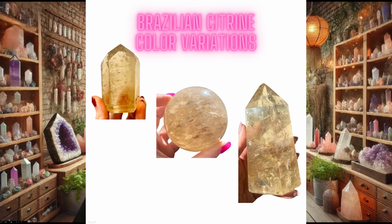And within these localities, different color formations can form. So, for example, Brazilian tends to have that warm honey golden color we associate with citrine. You can, of course, find higher grades that are more orange, but that's very, very rare. If you see someone selling an abundance of high grade gem cut citrine and they do not work in the gem industry, I would definitely be a little suspicious of that.